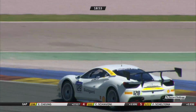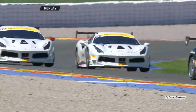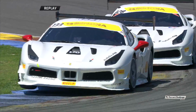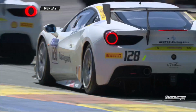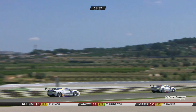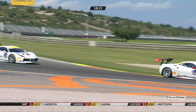Car 160 being advised to respect track limits, and here we can see the battle between Murat Kuhadaroglu and Christian Kinch. The car number 160 is that of Johnny Lawson, who is leading now. He, of all people, should be able to respect the track limits, but he's not being hounded by anyone, and he's certainly not chasing anyone, but just keep our eyes on that.